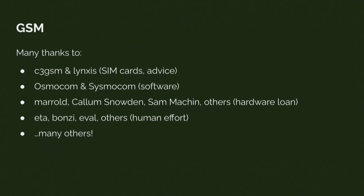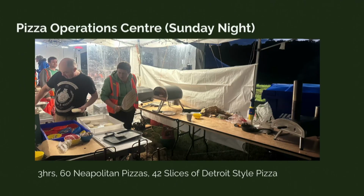The Osmocom and Sysmocom people who made the software that we use. Marold, Callum, Samach, and others who gave us the hardware that we used. Oh, wow, that's me. Bonzi, Eval, and others who did a lot of the hard work and actually debugging it. And probably many others that I've forgotten. But yeah, so that's GSM. Oh, and also, I wasn't there for this, but apparently the phone's operation center transformed into a pizza operation center on Sunday night, and it looked very, very tasty.